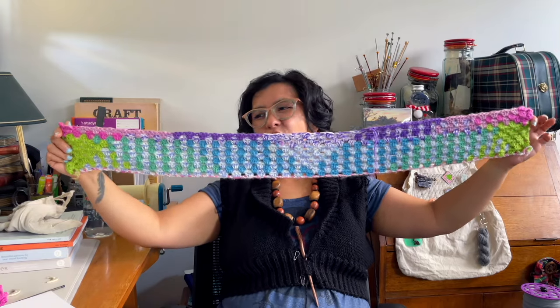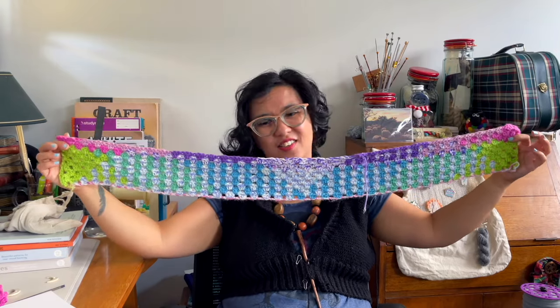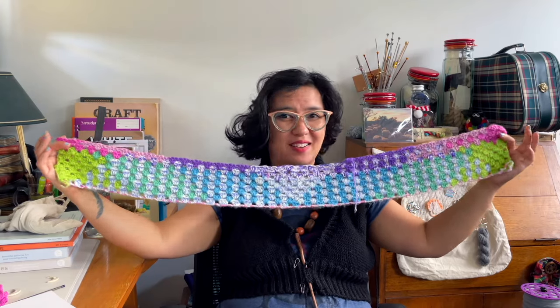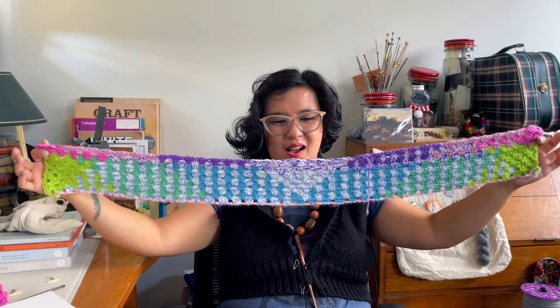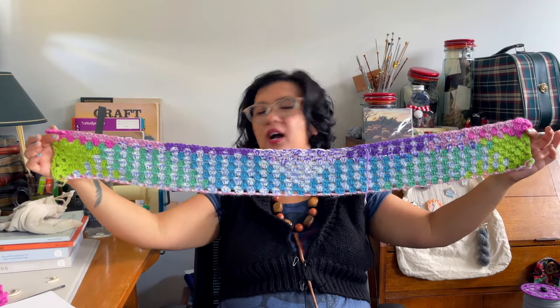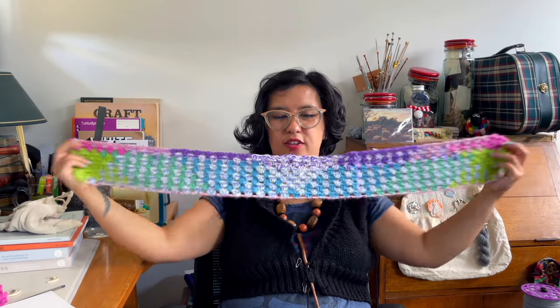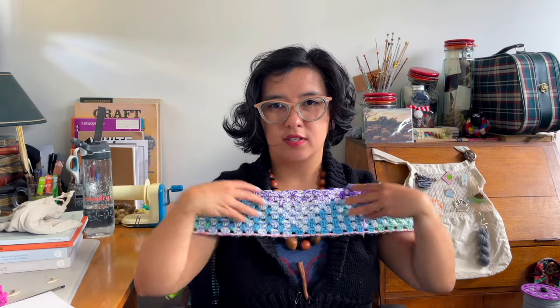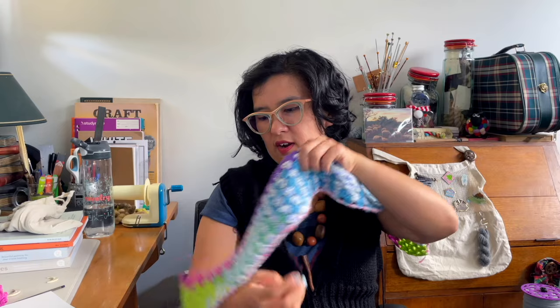And while it is still no wider than it originally was, because I had no more yarn than I did in the first place, I do like it better. I do like how you can see it better. So you can see how this center blue color, they're leaning away towards each other.